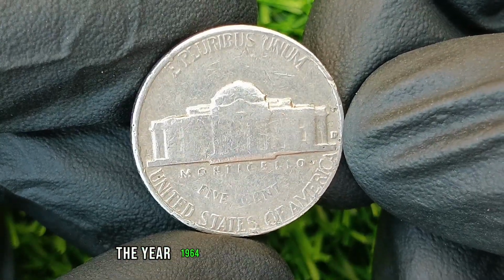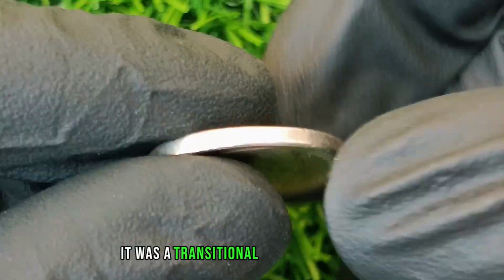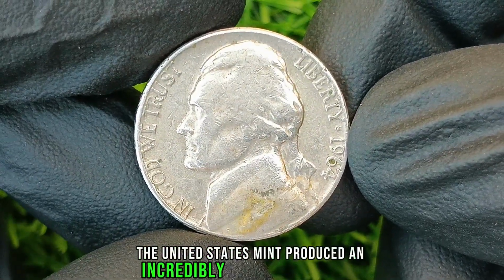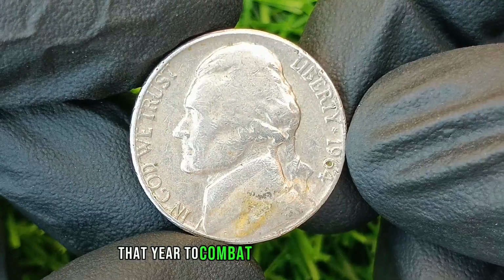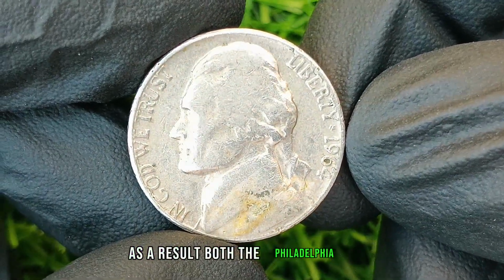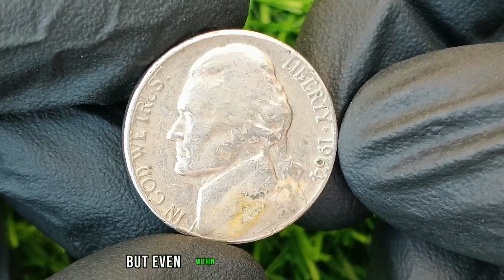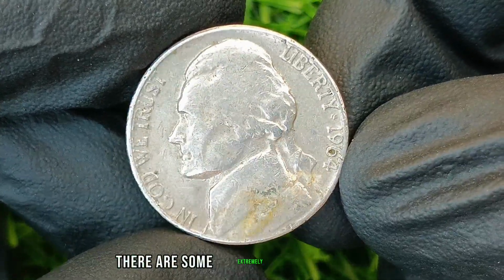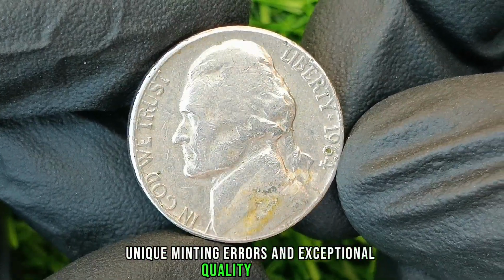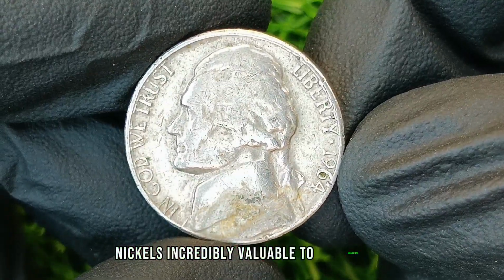Now, the year 1964 holds special importance in U.S. coinage. It was a transitional period in American minting history. The United States Mint produced an incredibly high number of coins that year to combat coin shortages that were happening nationwide. As a result, both the Philadelphia and Denver mints struck an enormous number of Jefferson Nickels, but even within those massive numbers, there are some extremely rare variations, unique minting errors, and exceptional quality strikes that make certain 1964 nickels incredibly valuable to collectors today.